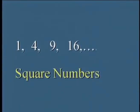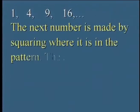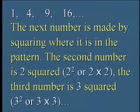Another important list of numbers which you are already aware of is 1, 4, 9, 16 and so on. What are these numbers? These are square numbers. The next number is made by squaring where it is in the pattern. The second number is 2 squared. The third number is 3 squared and so on.